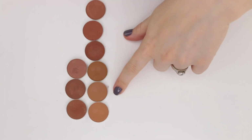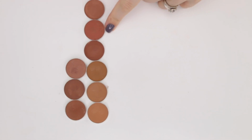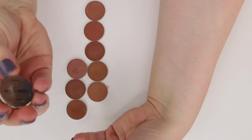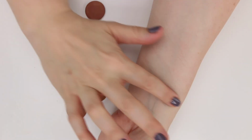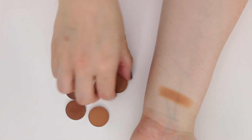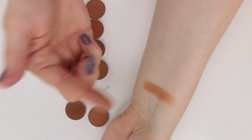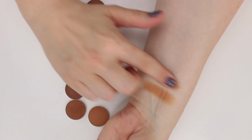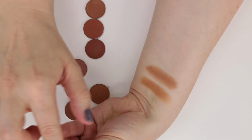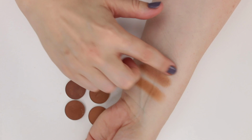This next grouping is where I feel like I do have a lot of sort of this reddish tone warm brown shade going on. So let's go ahead and swatch these. This is Oatmeal Tan from Coastal Scents. Nice medium toned warm brown. Next up is an unnamed shade. I feel like these unnamed shades were part of an Ofra palette that I got in an old BoxyCharm when I still had that subscription. This shade is Tiki Hut from Makeup Geek. And this is a very yellow toned brown.